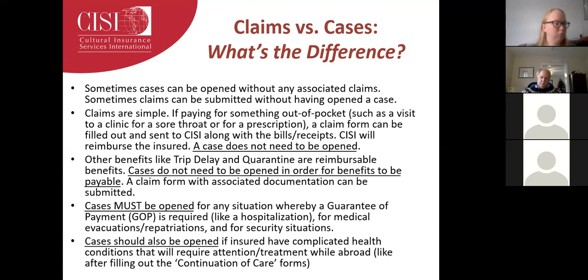So any sort of guarantee of payment issue, hospitalization that's going to require that medical monitoring, and any sort of evacuation, repatriation. So cases should also be opened for situations that are going to require attention and treatment while abroad. As I mentioned earlier, when you're filling out that continuation of care form, that is going to end up leading to you opening up a case, because you're going to be doing it in advance of travel. Okay.